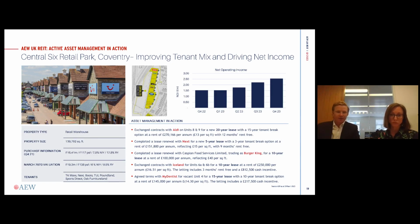So this slide touches on some asset management that we've been currently doing. We did actually cover this slide in the previous quarter, but I thought I'd do this slide again because we are further through the process. Just to recap, we bought this property back in Q4 2021 for 16.41 million, £117 a square foot, which is similar to the Matalan we just bought in Preston, yielding a net initial yield of 7.8%, with some good reversion down the line, and that was principally because we had a number of vacant units.